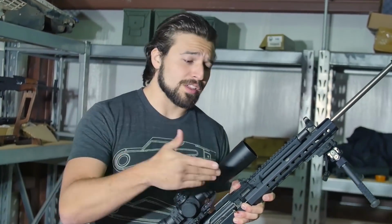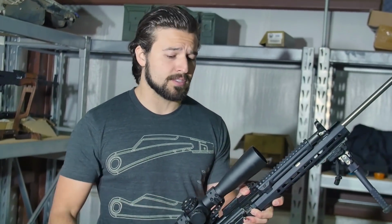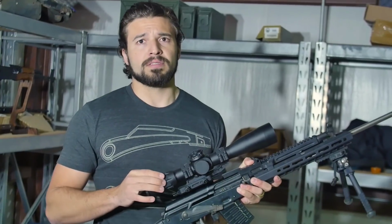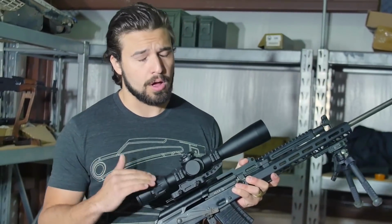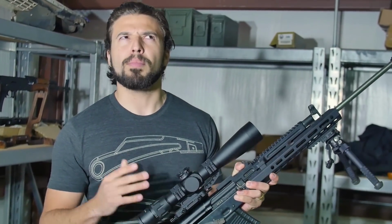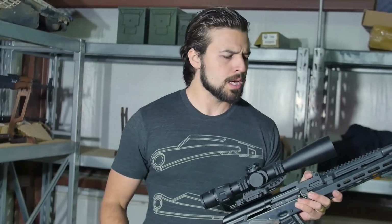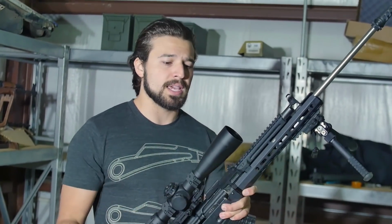And it wasn't so much the mount's fault as it was using that mount with a heavy, heavy optic like this. This is a US Optics B17. This is like cream of the crop type of optic, but it's also very heavy. This right here is about, I think it's 31.3 ounces if I'm not mistaken. It's way too heavy for the diving board design of the KOP.